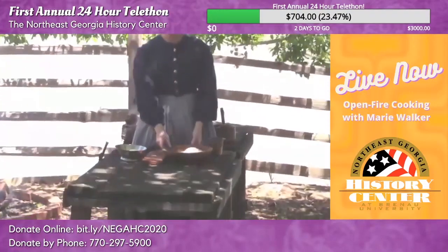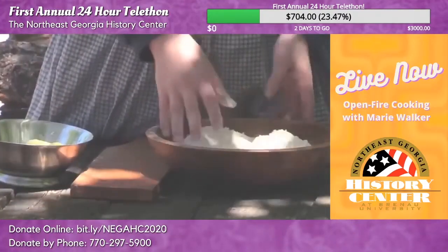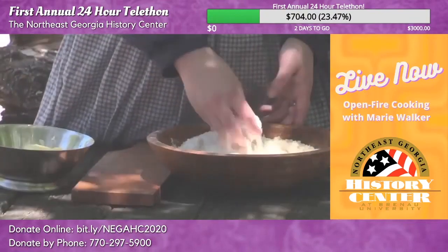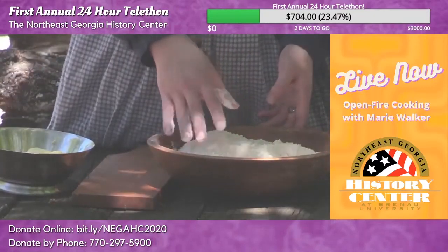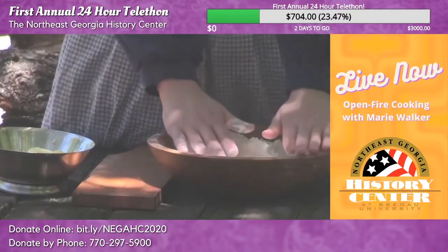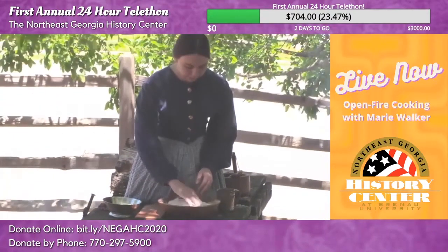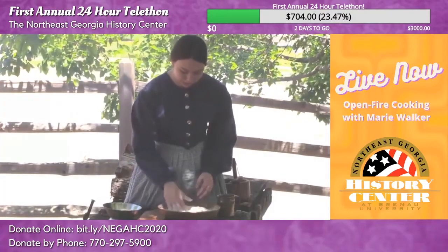Like I said, I'm going to be making biscuits. Right here I have my flour mixture. I did a lot of the measuring ahead of time, but back then you don't always have measuring devices. A lot of it's just eyeballing it. So, oh, it's blowing away. We have our flour and baking powder mixture here.